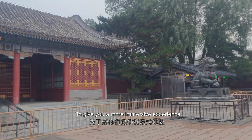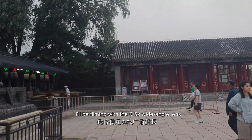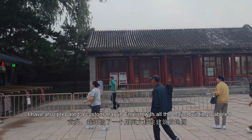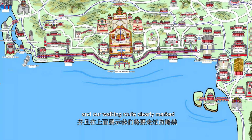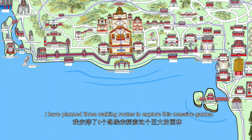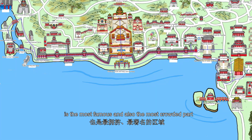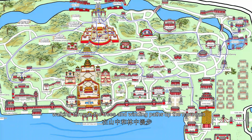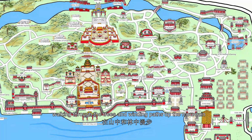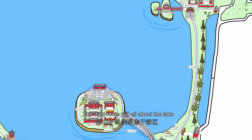To give you a more immersive experience, I'll be filming with the 0.5 times wide angle lens. I have also prepared a custom map in English with all the major buildings labeled and our walking route clearly marked. I have planned 3 walking routes to explore this massive garden. The first route takes us through the palace area, the most famous and also the most crowded part. The second route focuses on the mountain area. Walking through the trees and winding paths up the mountain offers a different kind of beauty. The third route will be all about the lake.